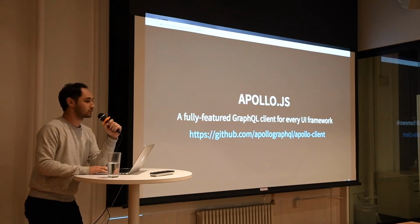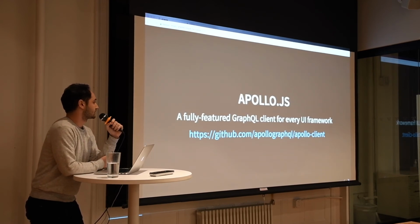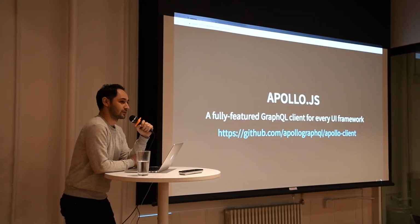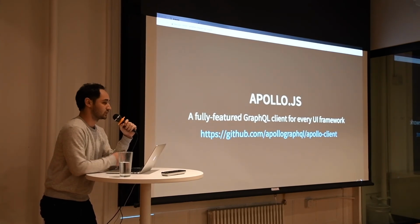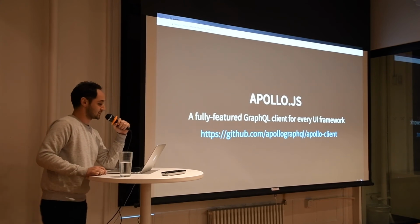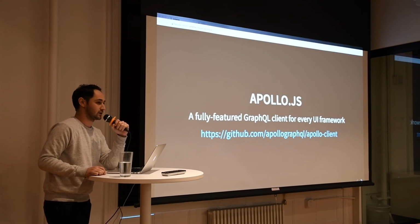So I won't go over Apollo too much because Dom covered that pretty well, but if you want to take a look at the JavaScript version of it, you can go to that link there. It's a really popular library. It's got like 7,000 stars on GitHub now. I would say it's probably the leading JavaScript library. I mean, Relay's out there as well, but I feel like Apollo's really picked up steam over the last couple of months. And like I said, it has support for a bunch of clients, Android, iOS.